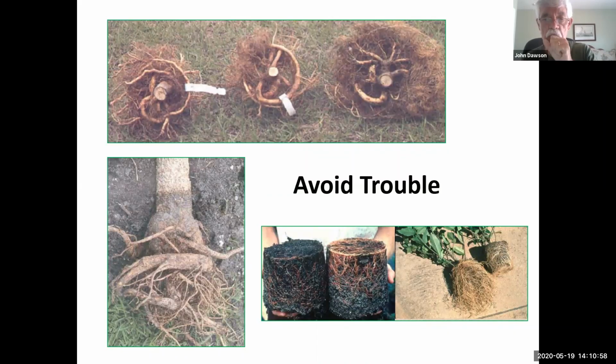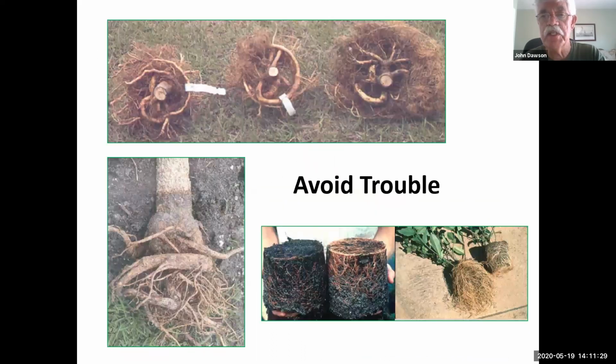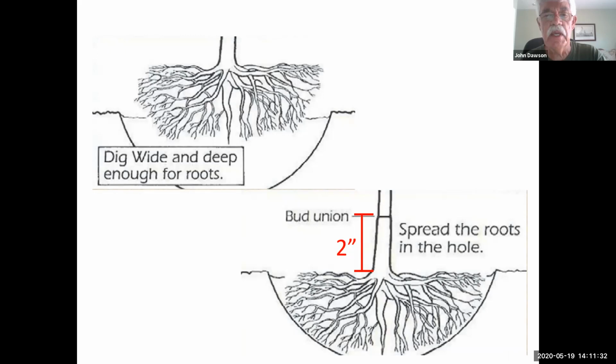So if you actually open up your burlap bag or the pot and you see the roots starting to circle around, go get another tree. Now, if it's just a slight circling, you can actually cut the root and make sure it straightens itself out. But if it's one of the structural roots, you want to make sure it's actually going to go down and provide a good anchor for your tree. Also, if it's in a little pot like this and the roots are coming out, what you want to try to do is spread out the roots as much as possible.